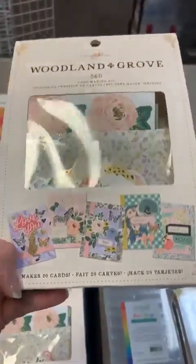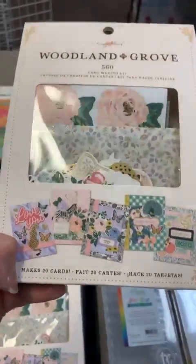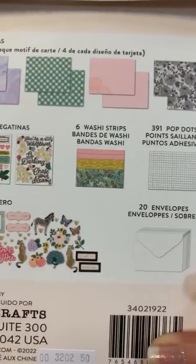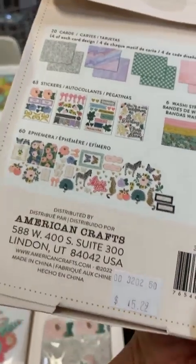Now, Woodland Grove, I'm going to try. Yep, there you go. So you can see these even have some shimmer, some foiling effect on the cards that come in there. Again, we've got 20 cards, 20 envelopes, and all these fun little accessories. And again, the value alone, friends.